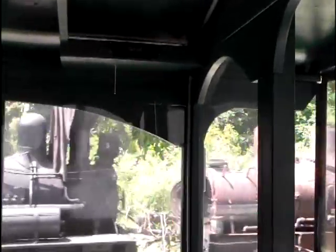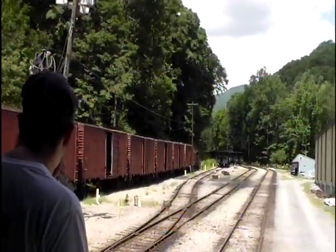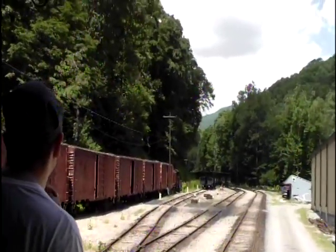Shay 11 originally worked in California for the Feather River Lumber Company as their number 3. But when it came to Cass, it was renumbered to number 11. Again, this is our second biggest Shay here at Cass, weighing 103 tons, built in 1923.